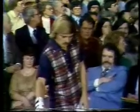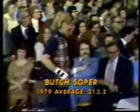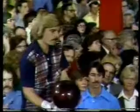And from that camera angle at the back, you can see how consistent these pros are at hitting their spot. Almost every ball has gone in the exact same zone out there 17 feet where the arrows are in that 15 to 17-foot zone from the foul line, which is 1979 average. That's for all the tournaments he's competed in so far this year. 8 tournaments, 213.2. Not bad.